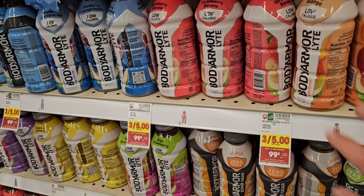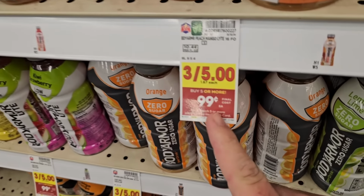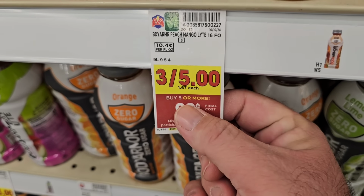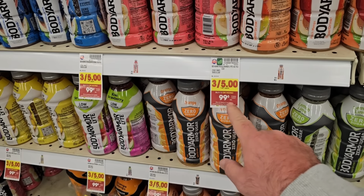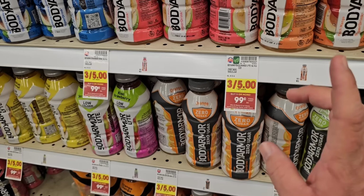Looks like these single Body Armor drinks right now are part of this buy five or more. This is really the best deals in the store right now, if you ask me. The buy five or more, all mix and match. You don't have to buy five of these. You need everything on this participating deal. You can mix and match between those. You just have to get to that fifth item or more. No limits.